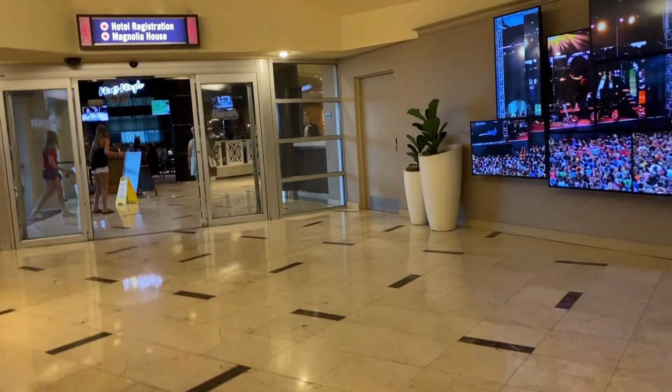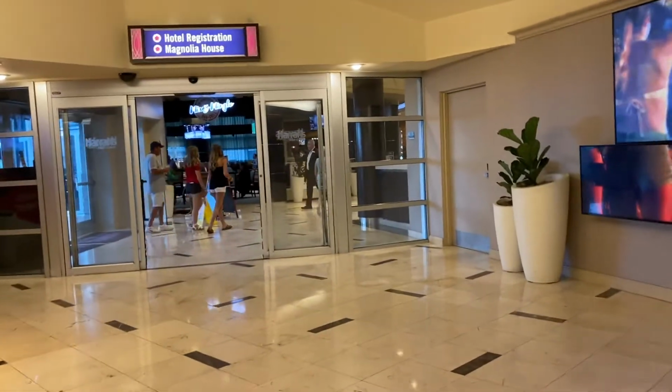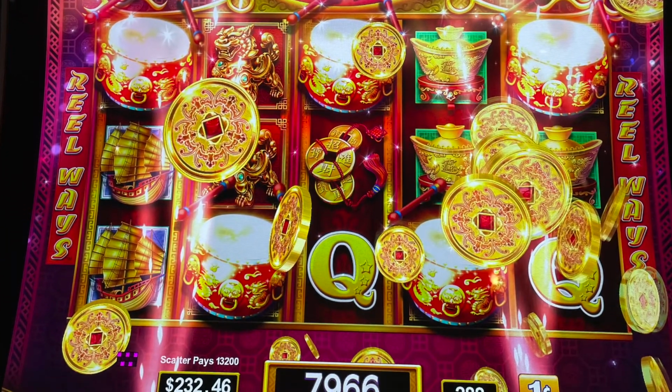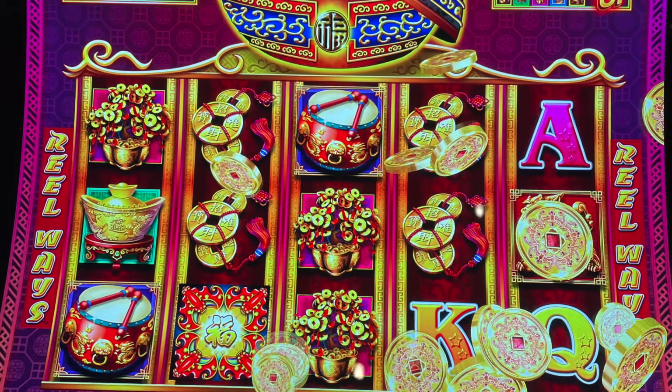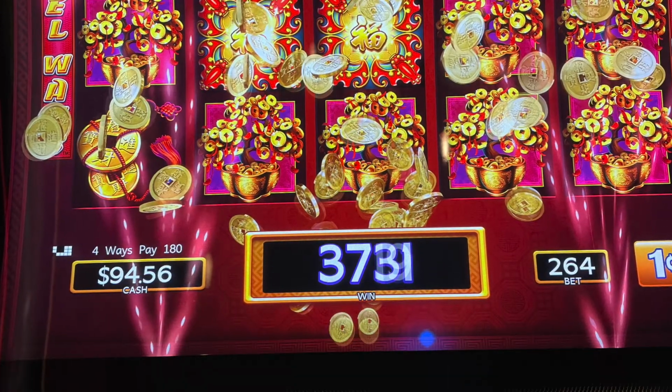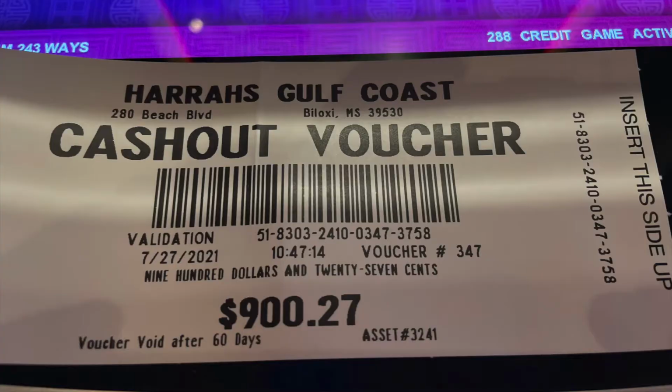Just through those doors is the main hotel registration desk. Our room wasn't quite ready since we arrived around 11 a.m., so we headed to the casino. Of course. We like the dancing drums game, and today it was liking us back.